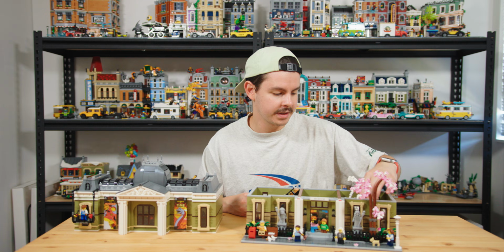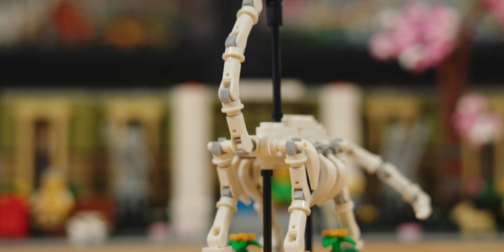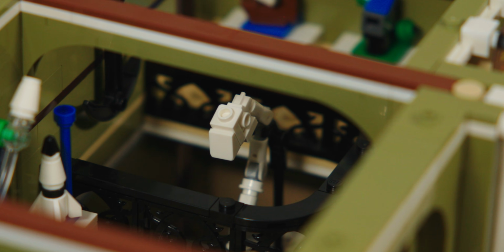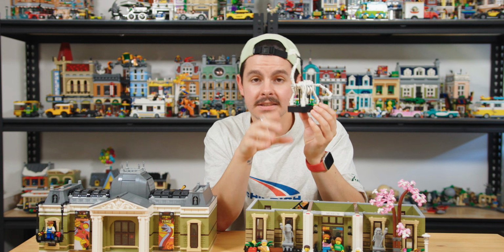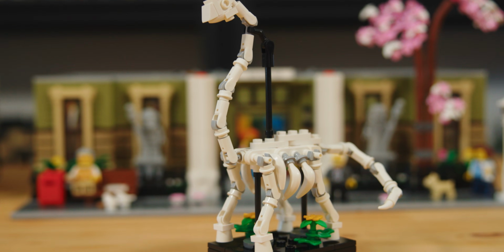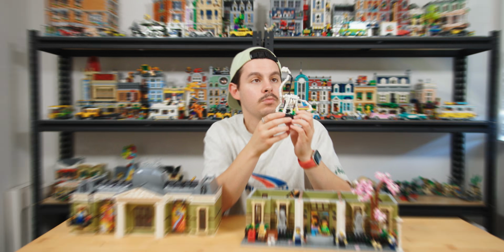On the other side of the building is the main star of the show, Mr. Dino himself. Honestly, this dinosaur was quite finicky to build. He is very delicate, but once he's placed down, he's as sturdy as can be. The base is just sitting in there loose. You can pop it out so you can admire it and look at it and be like, wow, very cool.